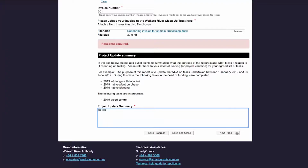In this next section, please provide a few bullet points or a paragraph explaining what the purpose is of your report. In this example, I'm going to put to provide an update on the following recently completed tasks from our deed of funding.